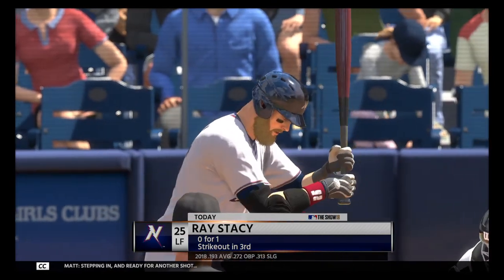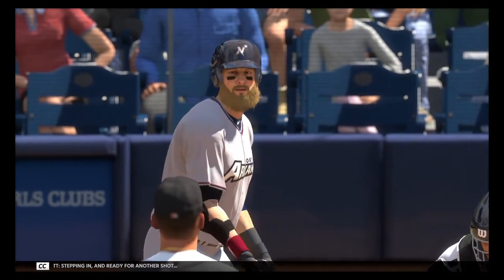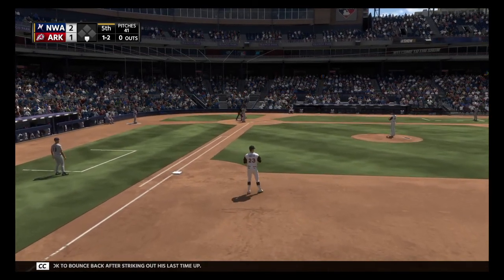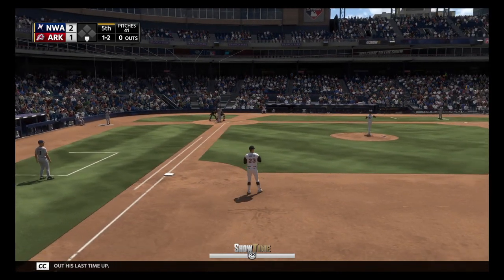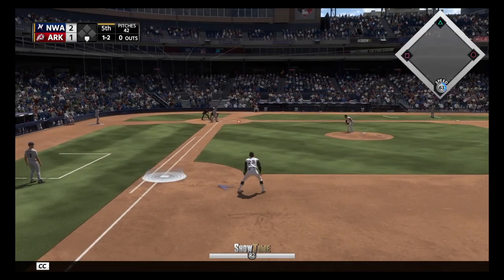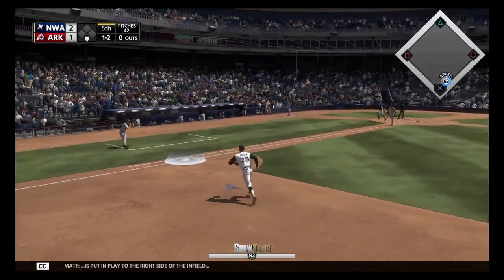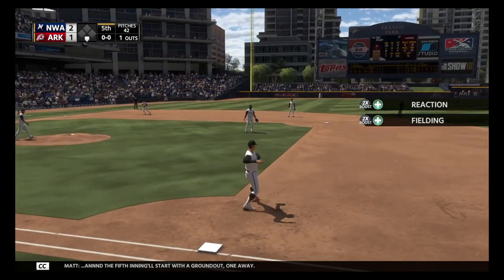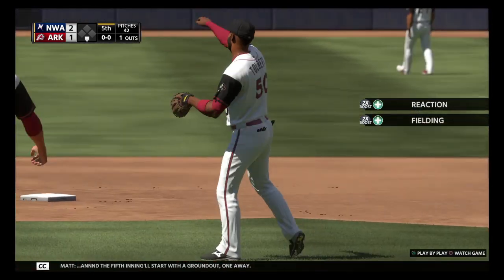Stepping in and ready for another shot, Ray Stacy. He'll look to bounce back after striking out his last time up. Is put in play to the right side of the infield. To his right, Culver. And the 5th inning will start with a ground out, 1 away.